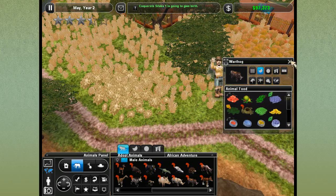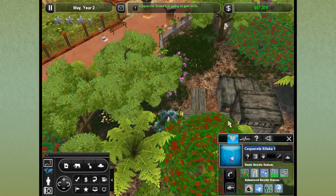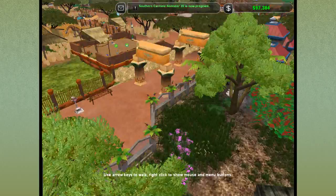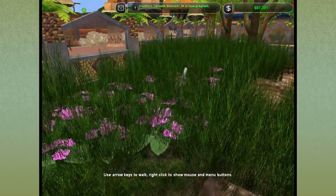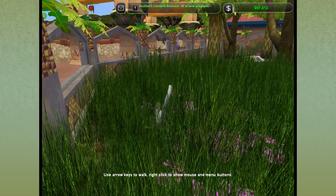Oh, and our sheepdog is going to give birth. Oh, this is so exciting. I kind of want to name her Silver, just because. So we're going to name her Silver, and she's going to give birth. Oh my goodness. We're going to have lemur babies. They're so cute when they're babies and they cling on to their mom.